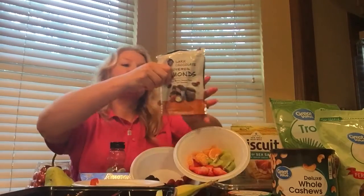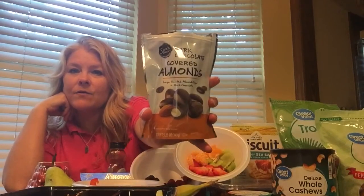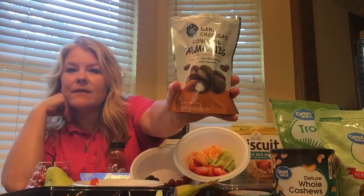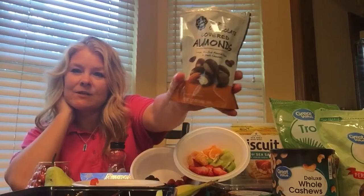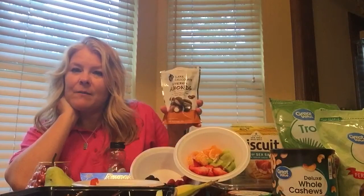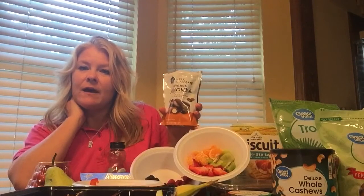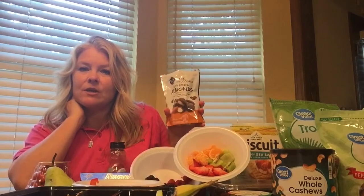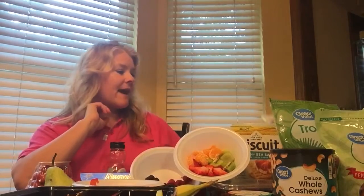I love these dark chocolate covered almonds. These are really good. The cacao in the dark chocolate is really good for you, and then of course almonds are a great source of protein. So that's a little guilty pleasure that I like to have. Not too many. Obviously almonds are high in calories, so I have to be careful. Maybe just a little handful throughout the day is really good, and it curbs my sweet tooth. So that's a great one to have.